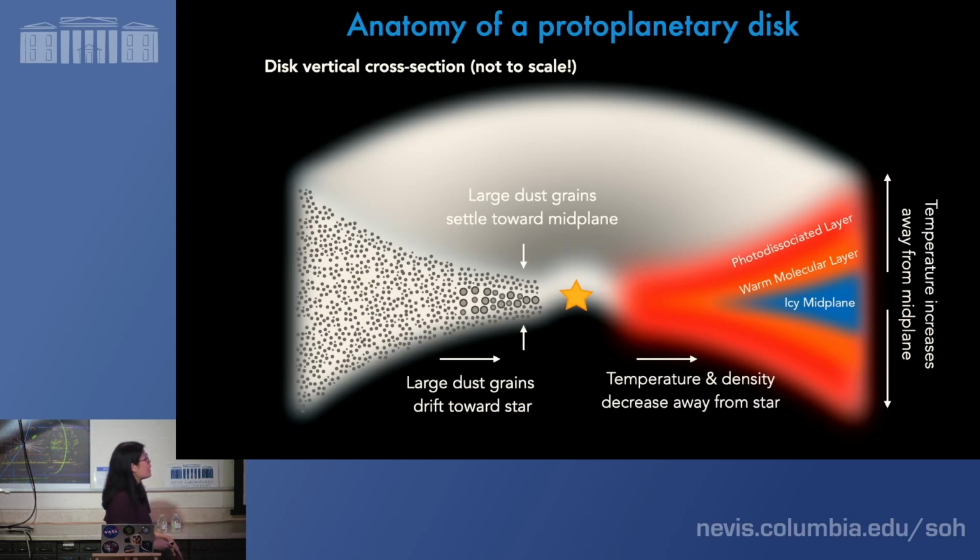And then we have the icy midplane. So this is the same region where we see these dust grains growing. And so the icy midplane is called as such because it's gotten cold enough where these molecules have now become frozen onto the dust grains.